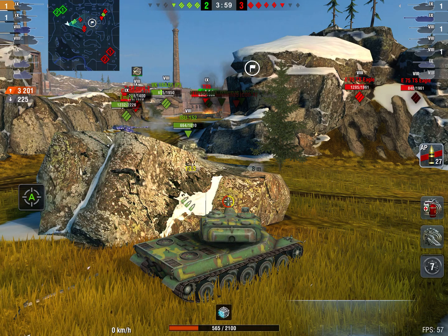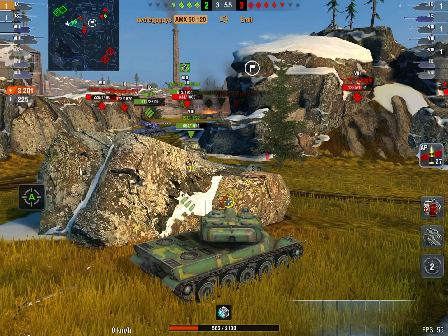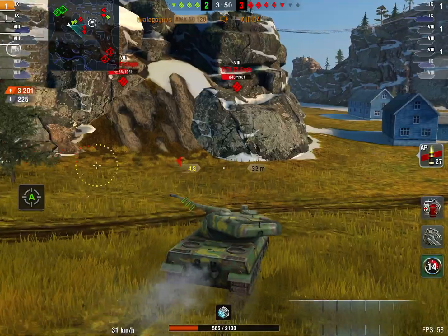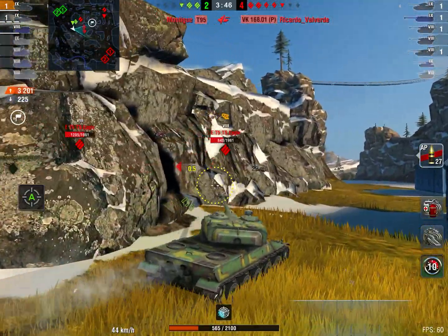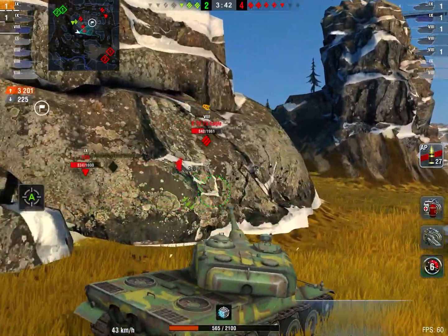Honestly though, if those E75s hadn't been in the game, like a double platoon, we probably would have won this game. And here, I'm like, email, why did you not clear the one shot that was literally sitting in front of you? Which, yeah, is pretty unfortunate. T95 is now going to take out our VK. We're now a 3v5 here.